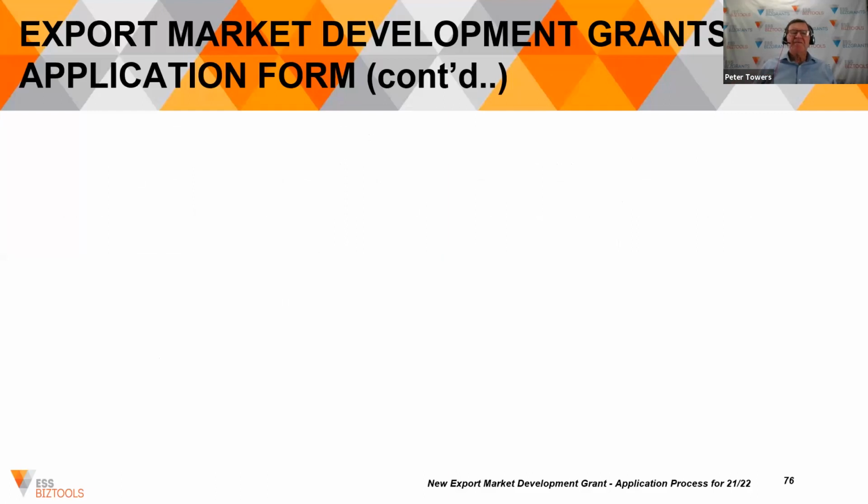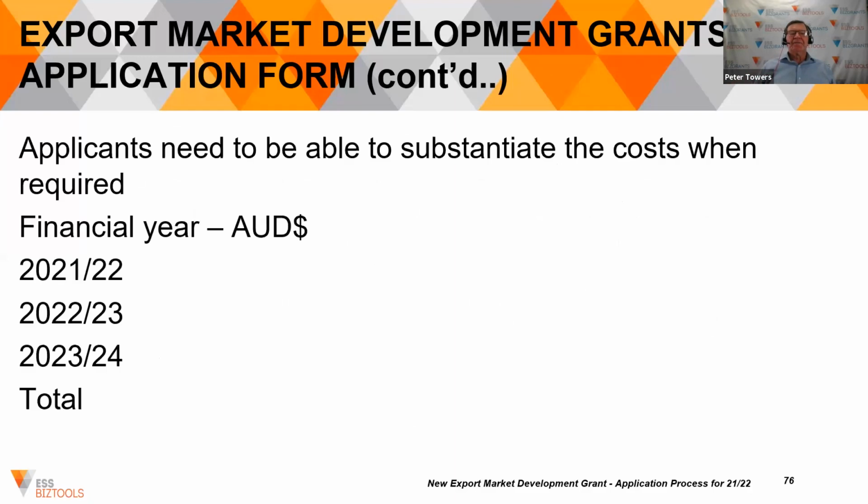So it's a fair bit of information there that's required. And applicants need to be able to substantiate the cost when required. Now, the way this system will work, you supply Austrade with your original application, which has to be lodged by the 30th of November.